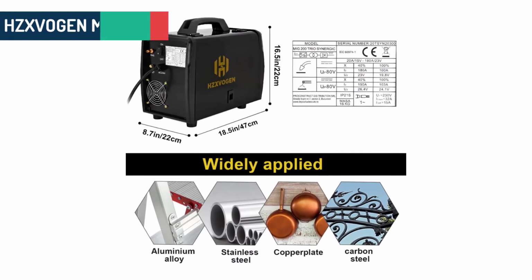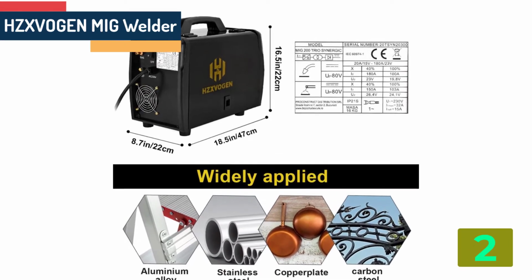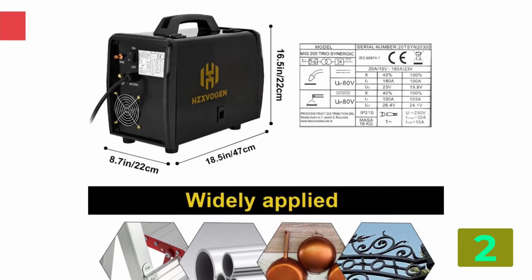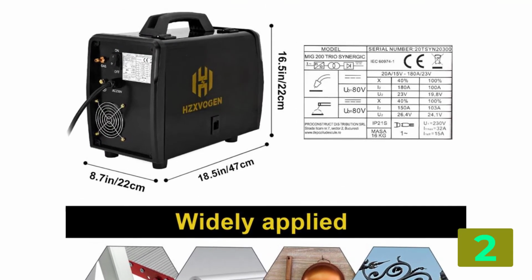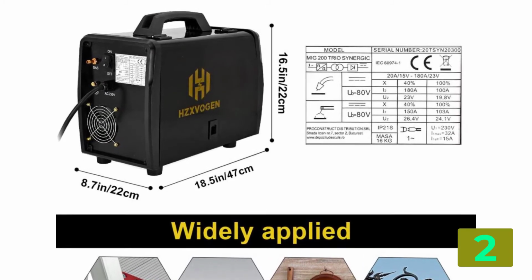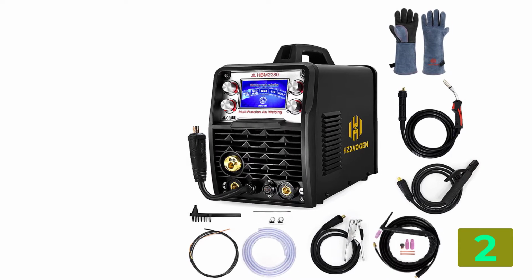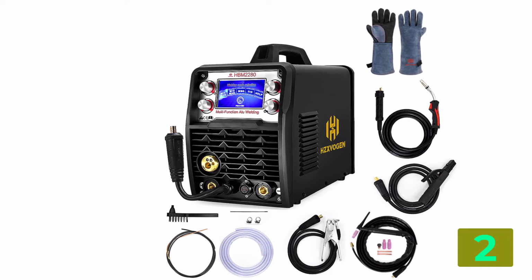Item number 2 is HZXVOGEN MIG Welder. Product details. Brand name, HZXVOGEN. Weight, 17 kg. Wire feeding speed, 3 to 18 mm. Model number, HBM 2280. Is smart device? No. Dimensions, 425 x 183 x 290 mm.